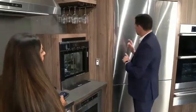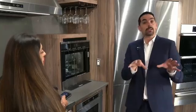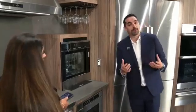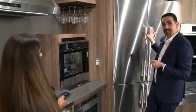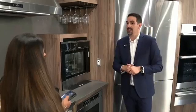I don't know if we have it on. It's not on display here, but it might be in another part of the showroom. So there is an option available. It's going to be a 4-door French door. And one of the cool things about that one is it actually has a built-in water pitcher as well. So not only do you have the dispenser like you have here, we have a pitcher that's actually mounted in the door, which is nice.